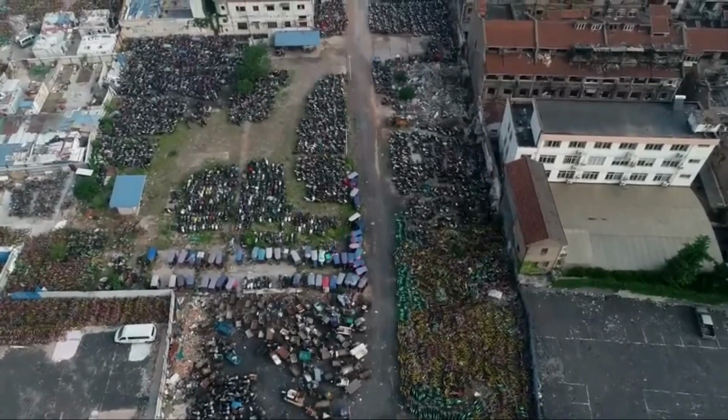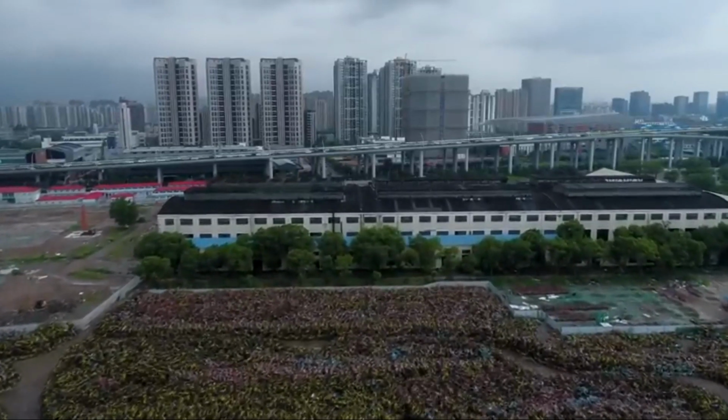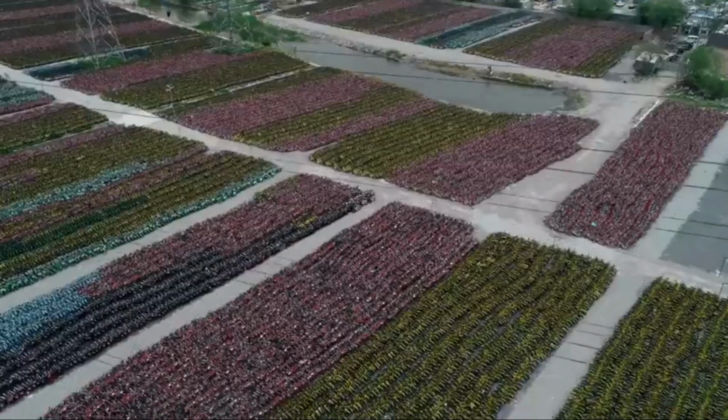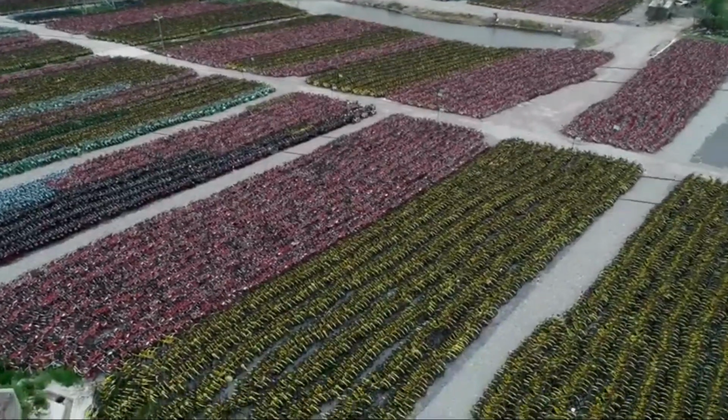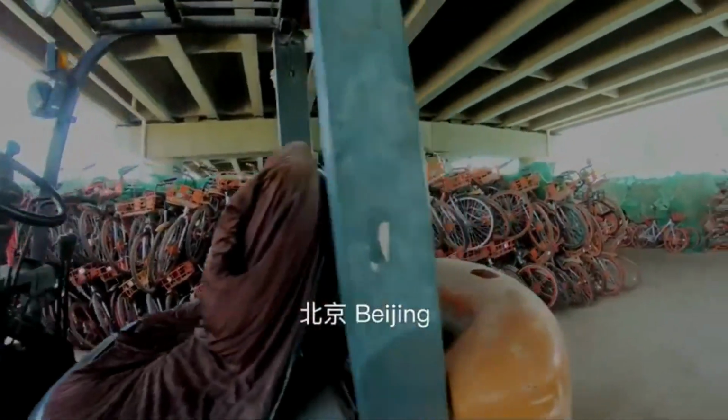There are about 200,000 cycles in each dumping yard, and there are so many such small and large dumping yards in China, which are now known as bicycle graveyards. Even today, there is a lot of trend in bike sharing in China, but now this market is not growing as it did in 2017.